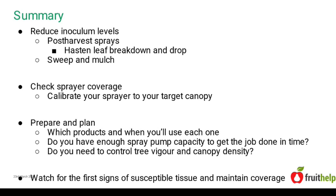So in summary, reduce inoculum levels, sweep mulch, post-harvest sprays, get the leaf broken down as fast as possible. Check your sprayer coverage, calibrate your sprayer to your canopy, make sure you've got enough operators, and then get a plan in place. Which products you're going to use, when you'll use them, do you have enough spray pump capacity, can you get it done in time?